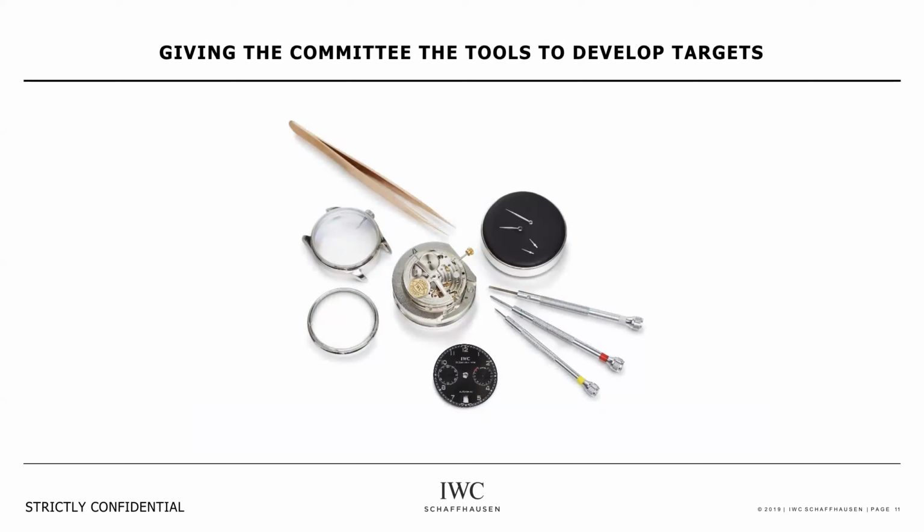So there's an ongoing dialogue around sustainability, and this has been reflected in the way we've been setting our new sustainability targets. By keeping the committee members and their teams up to date on sustainability topics, I've been trying to give them the tools they need to develop targets that make sense for their areas. And in the one-to-one meetings with each committee member, we'll talk about the important trends and also what new opportunities there are. So that gives them the context for suggesting new targets.